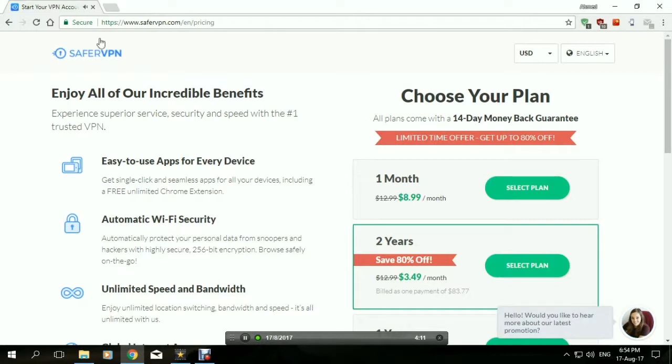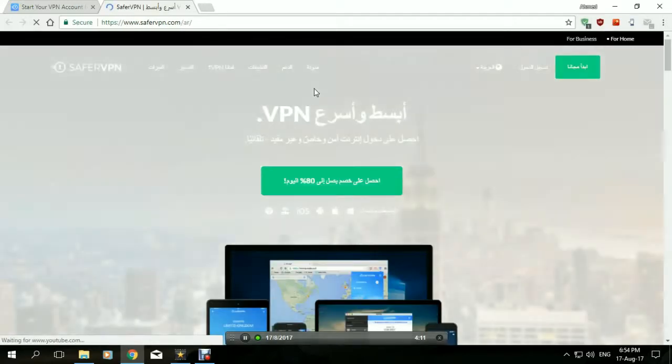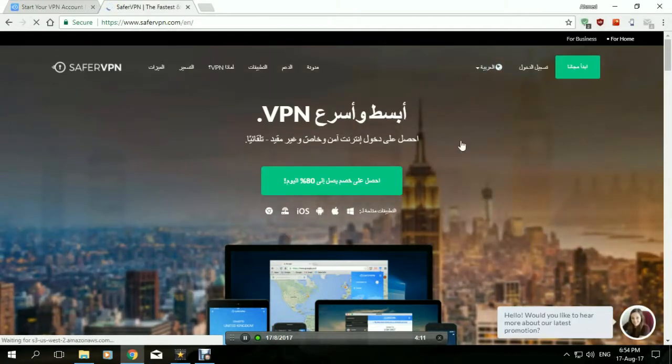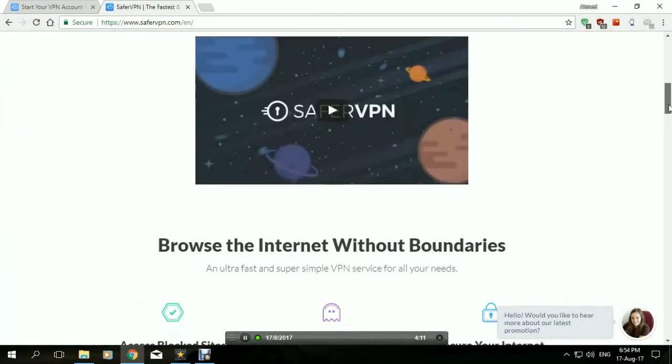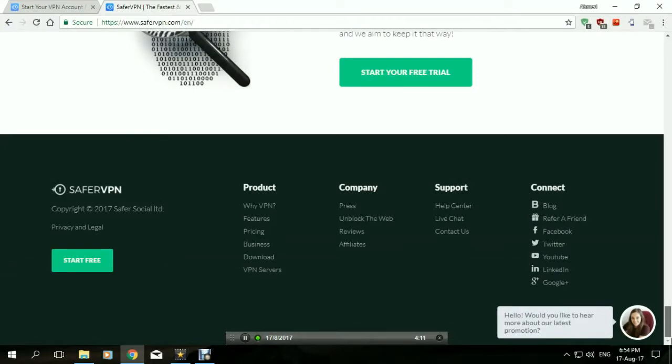Let's take a look at other sections. Go back to the home page, and change the language again. And this is mostly the navigation of the website itself. They have a help center, live chat, and an email support feature. You can send them an email with your problem, and they can get back to you.